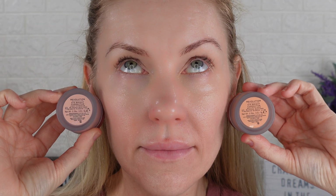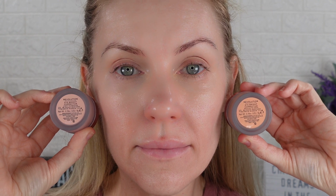I can put them on, set it with powder. What I will do is mix the 2 together to get a good shade match, because the light is a little too light, and the darker one is a little too dark, but mix them together, they're perfect.